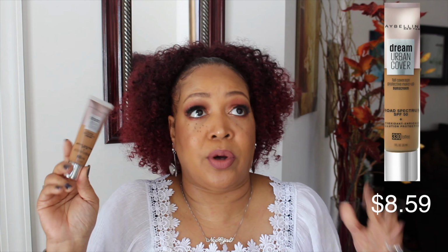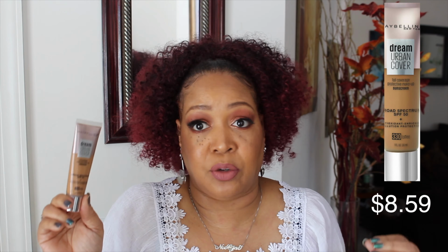I like the way it goes on. I like the way it feels on my skin. I like it a lot. So yes, the Maybelline Dream Urban Cover. Another foundation that came out this year and I absolutely love. It is by Anastasia Beverly Hills, the ABH, and this, I am in the shade 370W.